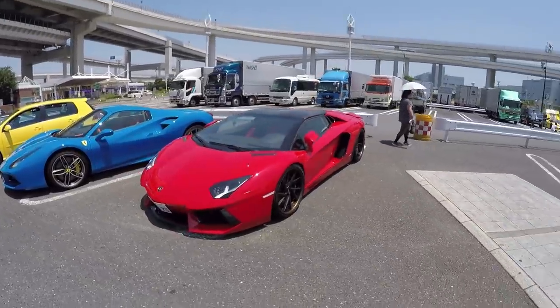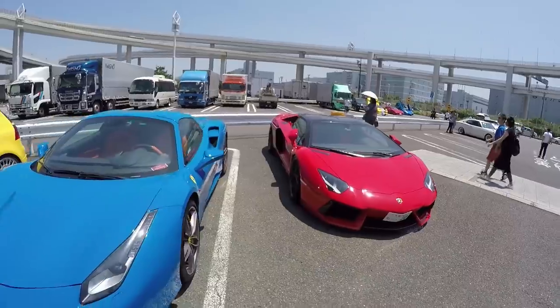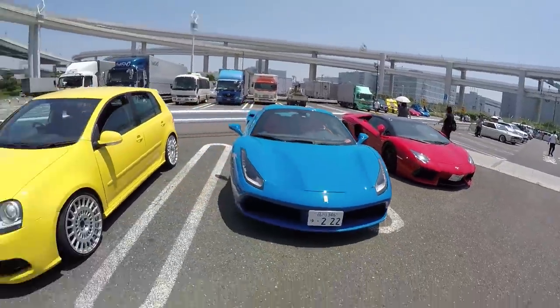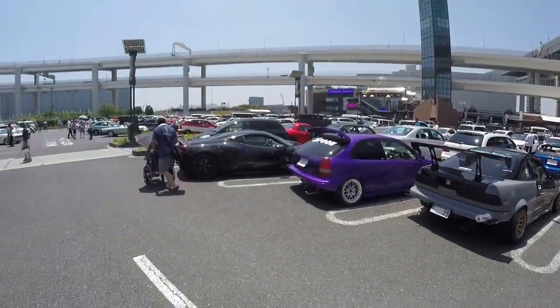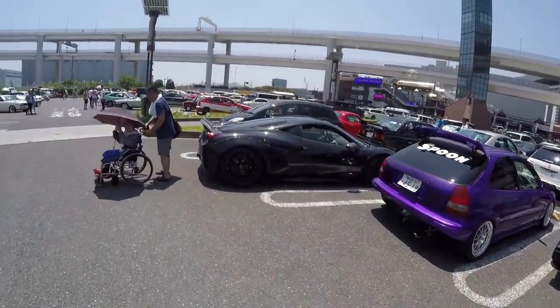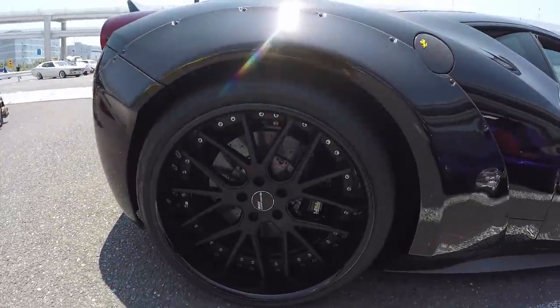All right, let's go through these supercars because I don't know anything about them. We got a Lamborghini. We got a Ferrari. And another Ferrari here. It's crazy when you look at these things, carbon fiber brakes.